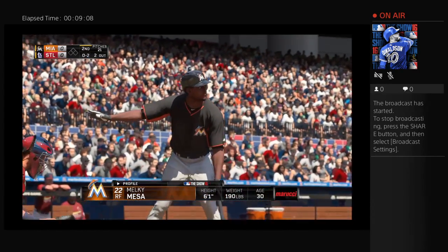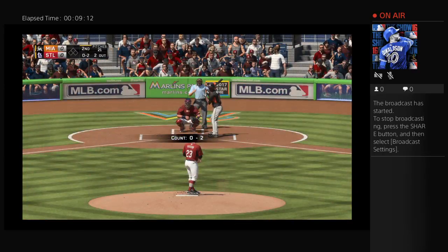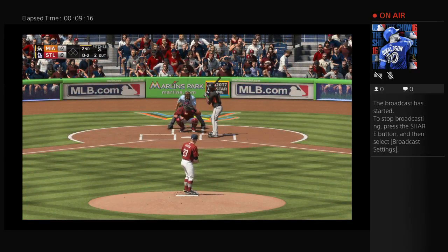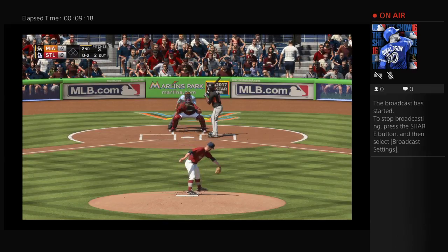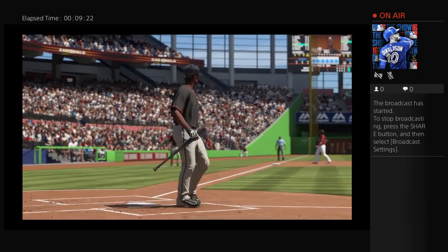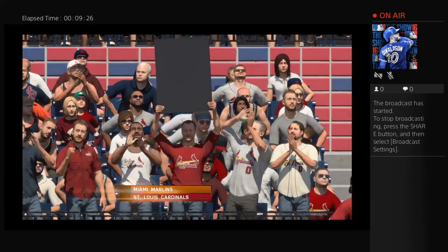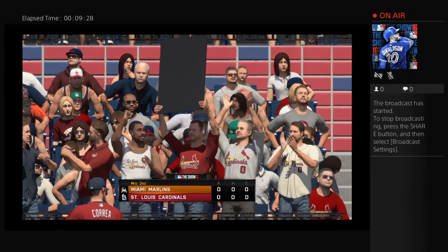Mesa into the box here in the top of the second, looking to keep this inning going. Into the windup. Here comes the 0-2 pitch. Swing and a miss. Blew the fastball right by him, and the inning is over. Miami down in order. We'll go to the bottom of the second. No score.